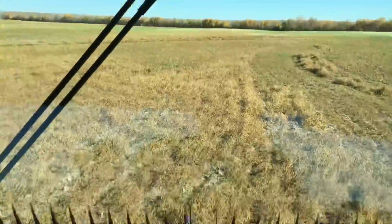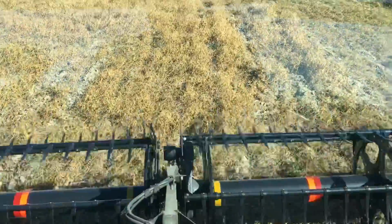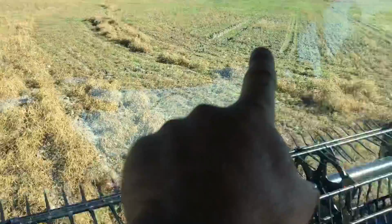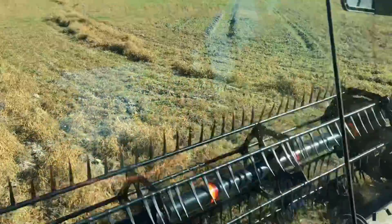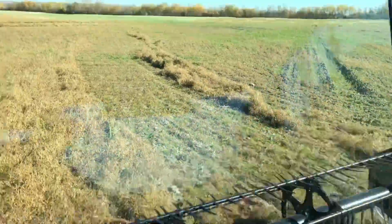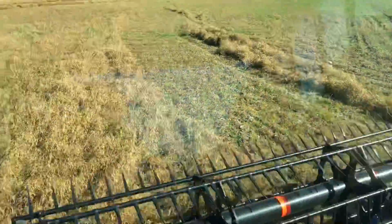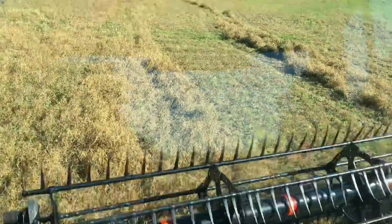So right now, I'm just actually swathing the high spots. So down there, that's all dead. You can see the ruts actually too. That's the ruts I made when I was seeding. So we also knew that it was a very unwise decision to try to seed this that wet.